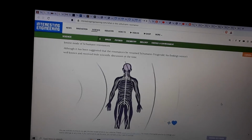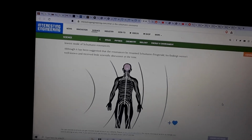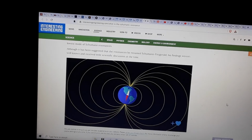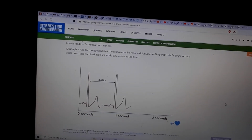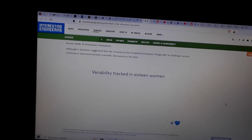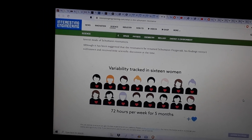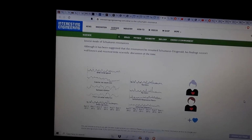To test this hypothesis scientifically, the team looked at how the human nervous system responds to changes in solar and cosmic radiation, as well as in the Earth's magnetic field. They accomplished this by focusing on heart rate variability, an indicator of autonomic nervous system function. This variability was tracked in 16 women, who wore heart rate monitors for 72 hours per week for 5 months. The data were then compared to changes in cosmic rays as well as geomagnetic and solar activity occurring over the same period.